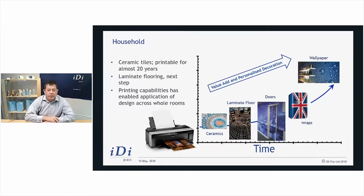Okay, so in the household world, again, just a little bit more detail. You know, the ubiquitous desktop printer. We've been using that photo quality for, I don't know, 20 years now, something like that. We've got them on our desks. We've got them in our offices. Those things are all the time in use. And then as time has gone on, we've got the ceramic, which started off something like 20 years ago, then the flooring, then the doors, all those things that start to give us this value added to the vendors and a personalized decoration. And this is the sort of thread that's going through it all.